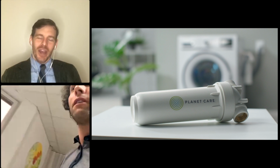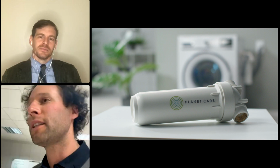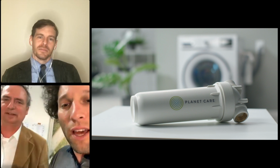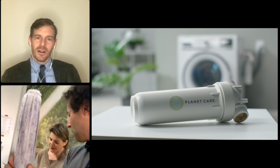So how much microplastic are you finding that is filtered in different time periods, like a week or a month? In a month? Okay, so the mass of this plastic is about 10 grams or something like that. Yeah, inside, 12 grams. So the inside of the filter looks like this. Oh wow! Yeah. These are cartridges.